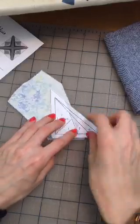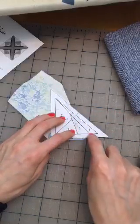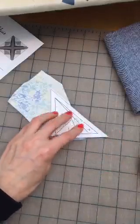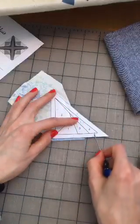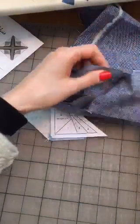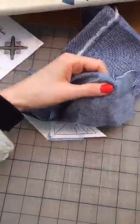So again, we need a piece that will be big enough to cover all of piece 3 plus a seam allowance, you know, so big enough for a seam allowance around piece 3. So I'm gonna just grab, all right, look, we got a good chunk right here. Let's just cut this piece off.